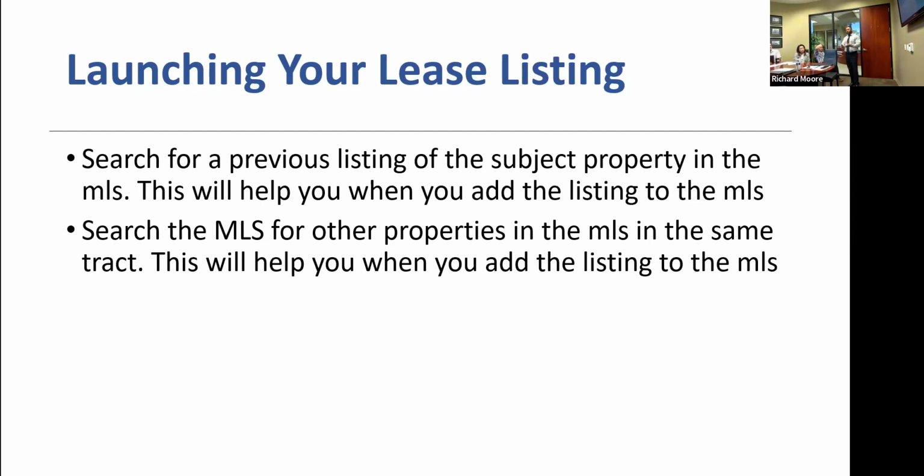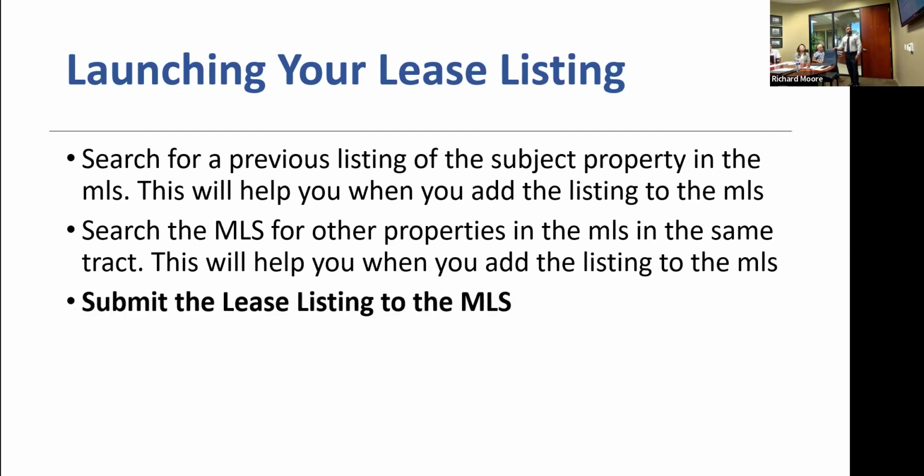So the more information you add to your listing, the more information people are going to have on it. And then you're going to submit the listing to the MLS, you're going to upload your photos, and now once it's in the MLS, it's shared amongst all the realtors, right? Everybody that's signed up with the board, and they can send that listing out to their clients, just like you're going to do if you're representing a tenant, which we'll talk about later on.